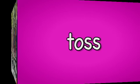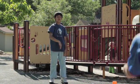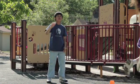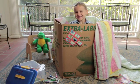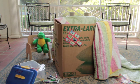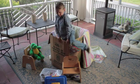Toss. Toss the ball and I will toss it back to you. In. JW hides in the box. Out. The boy climbs out of the box.